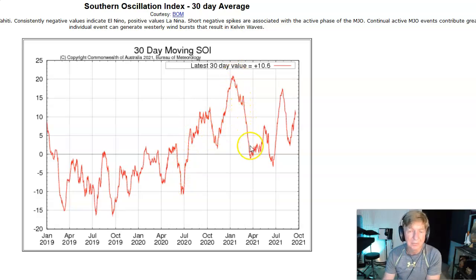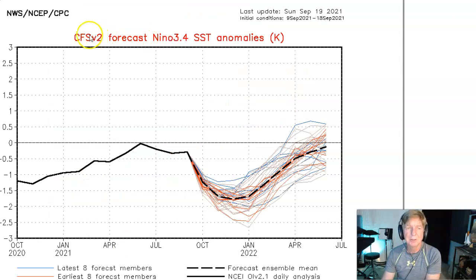We kind of got a little bit of a break. And now we're seeing the same thing, inactive phase, inactive phase, inactive phase. It looks like a return of La Nina. So go look at the CFS version 2 model forecast for the Nino 3.4 region. That's the official El Nino monitoring region in the Pacific.